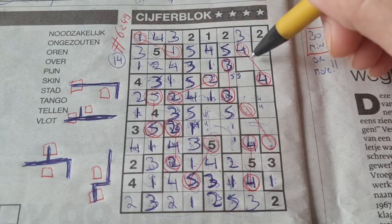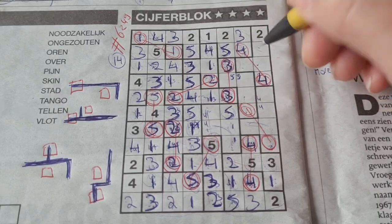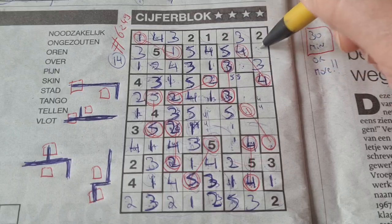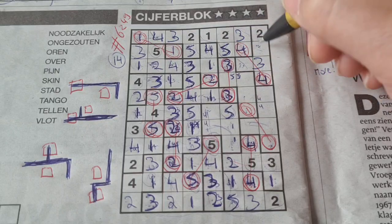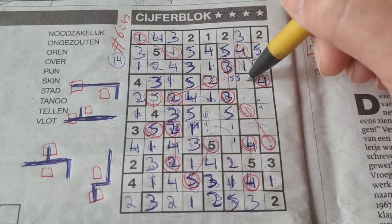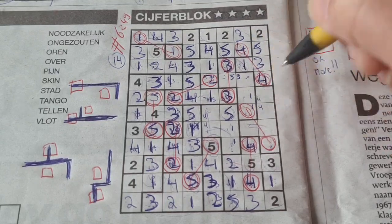This box can be a 3, that box can be 3, so 1 box left for the 3 should be there. 2 numbers left in this area for numbers 1 and the 5. We have a 5 there, no 5 there. 5 should be here, and the 1 goes there. These 2 boxes can be a 1, so the 1 could be here, could be there.